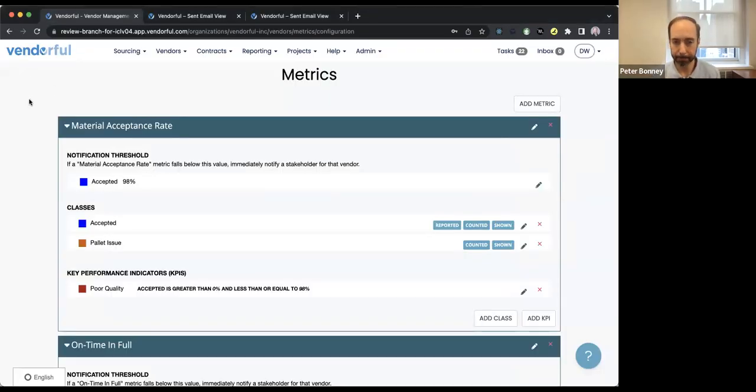So very simply, all you're looking at here is a demo environment where we have set up a couple of custom metrics. We call this feature metrics. And really there are two aspects of this that are important. One is the definition of the metrics themselves, and the other is the integration with whatever data source feeds these metrics. So this is all customizable, configurable.